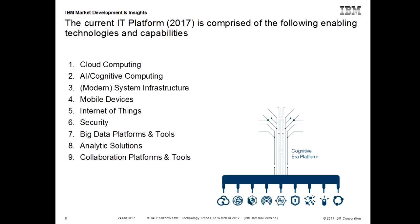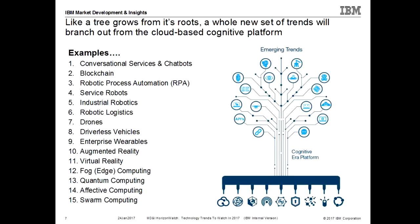And then I call out collaboration platforms and tools, which need to be embedded across all applications, and therefore should be really integrated into the platform. But what you have here really is an image on the lower right that kind of looks like a set of roots growing out of the ground and into a tree structure. And I like to visualize that here on the next slide, where I talk about emerging trends popping out of this, kind of like tree branches.